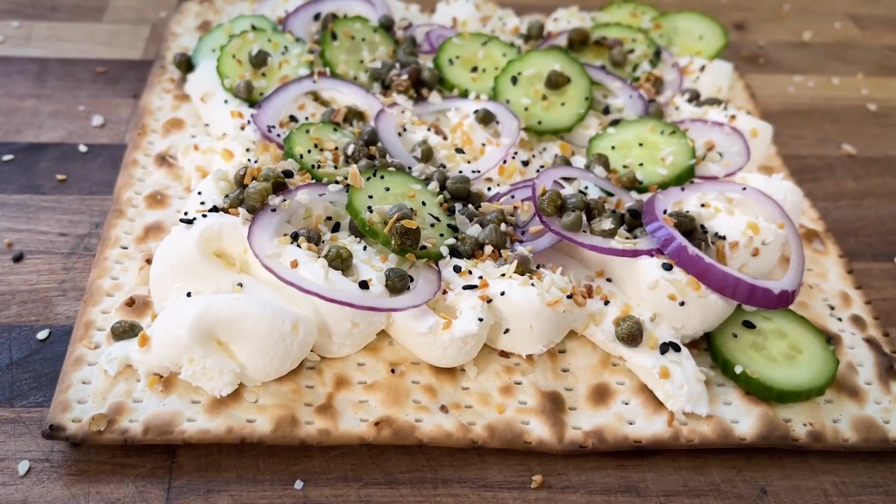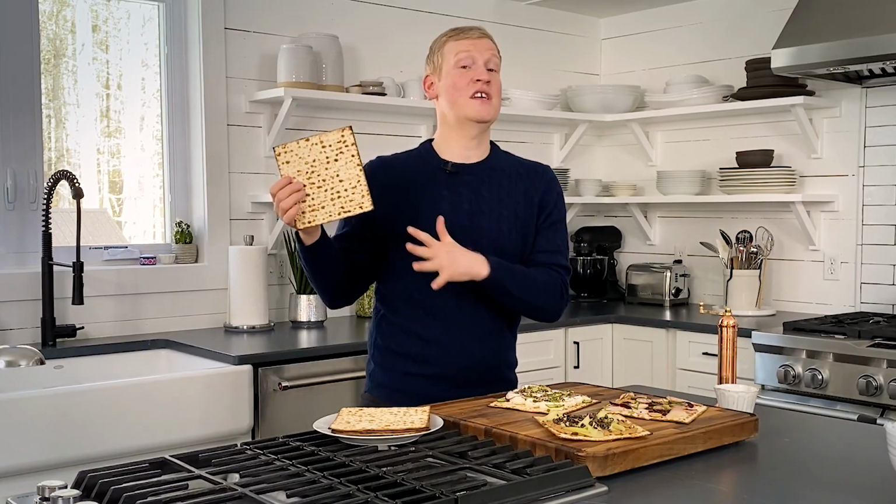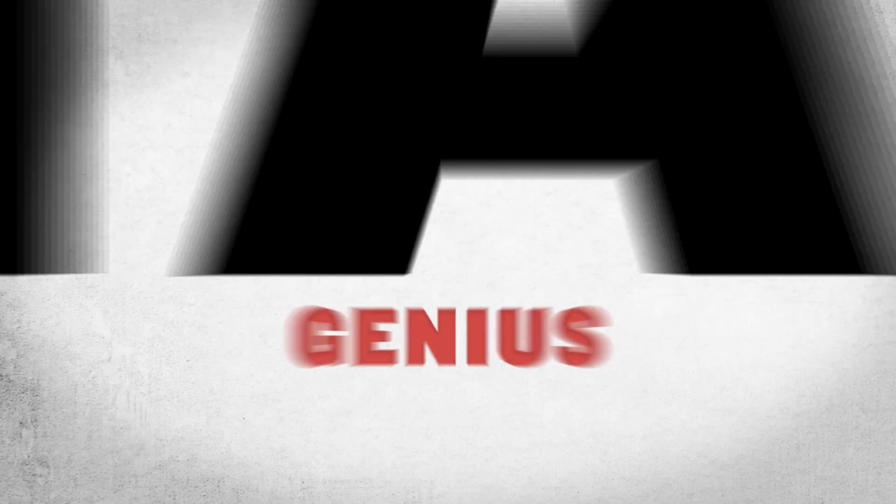What makes these tartines different from all others? Matzah. Some may see the bread of affliction here, but I see matzah tartines. Are you ready to nosh? Let's go.